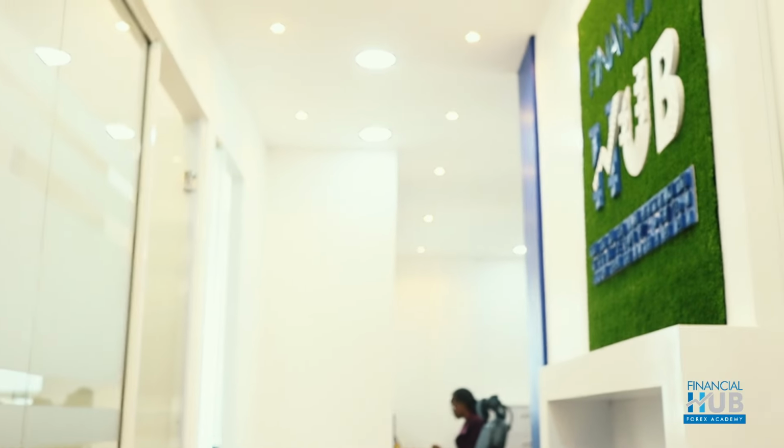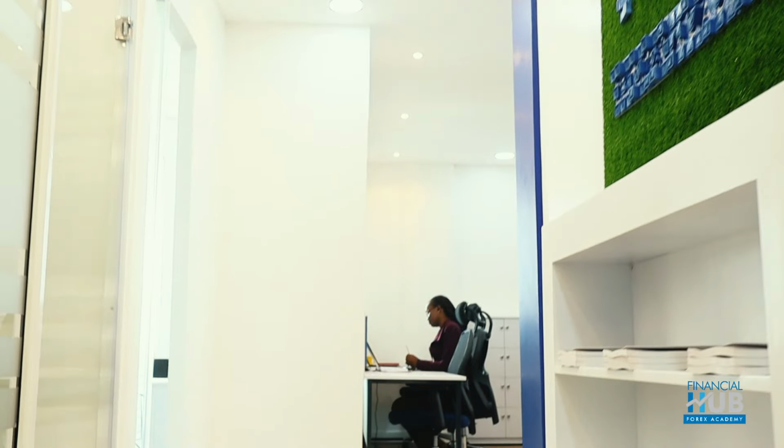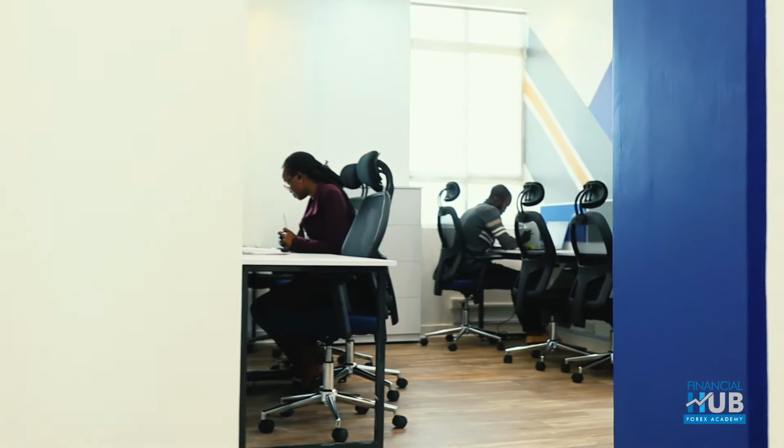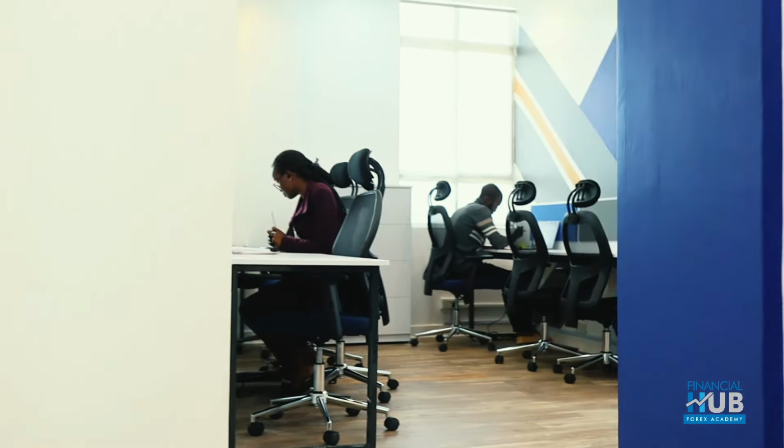So this is the reception area. Then when you come in, you get into the classroom, the boardroom and everything else. Over here we have a beautiful art picture, a 3D printed design that we did. So that's what we have when you come in.